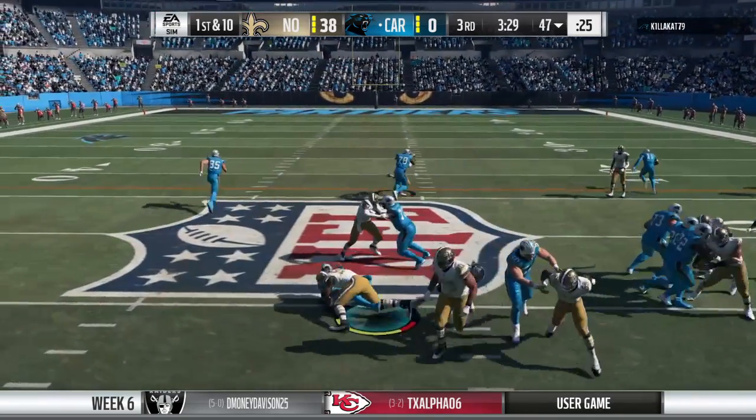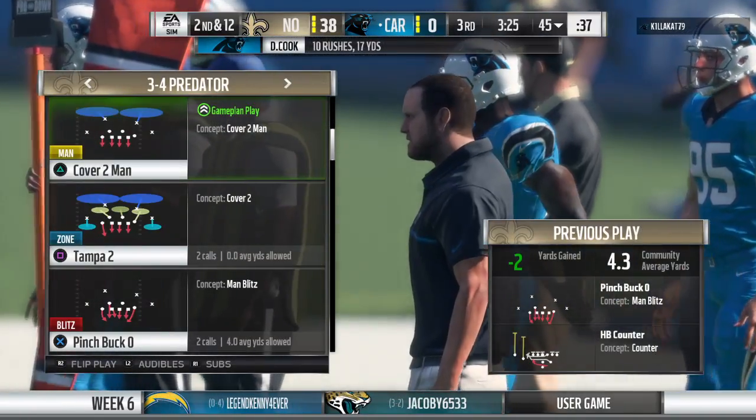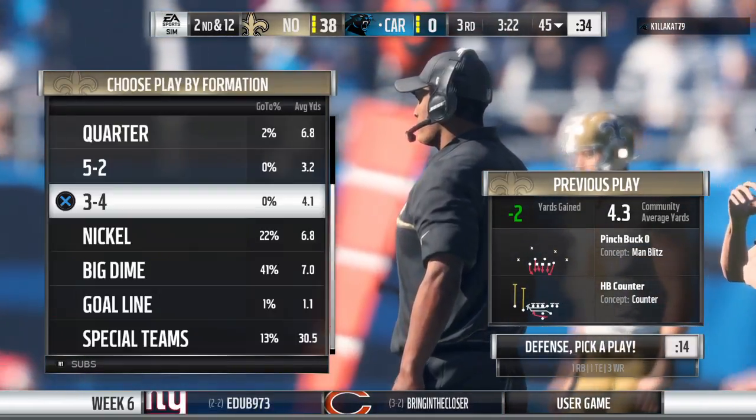A 10th carry in the game for Cook. And this has been a familiar sight all afternoon as they stop him behind the line. That's going to go as a loss of 2, and it'll be second down.